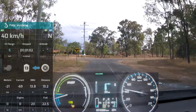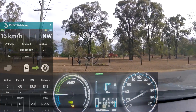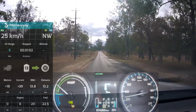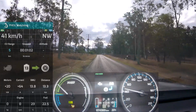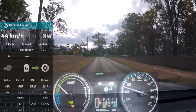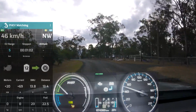Again, 60 amp into the battery recharging. That's 3 times as much as the Shelimo gives it. Oh no, it's not. No, I'm wrong. That's exactly what Shelimo does. 20 kilowatt is about 60, 65, 70 amps. It's the same.